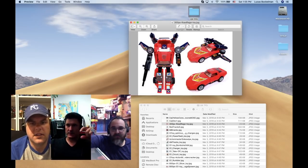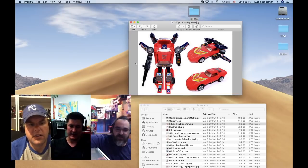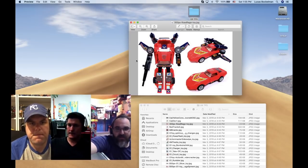Right, and the Masterpiece version has some tooling tweaks to slenderize it and show that feminine form a little bit more than the Takara mold. Right, yeah, like the hips area. Yep.